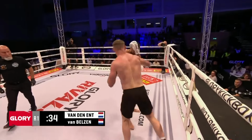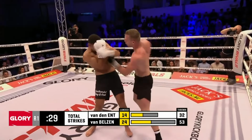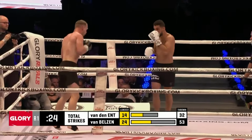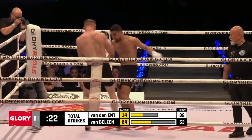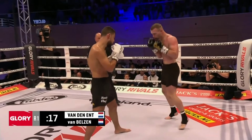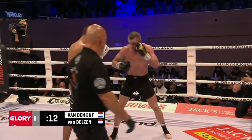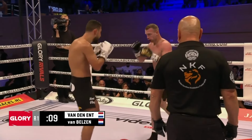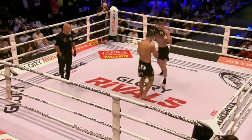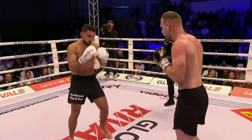Strikes thrown and landed, both fighters are around the 45% mark here. Ooh, you also see the total strikes. Van Belzen a little bit more active and finding its target a little bit better. Van Belzen trying to dig the body now. Time winding down in this welterweight matchup, opening round. Good high pace so far, for sure.